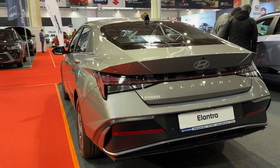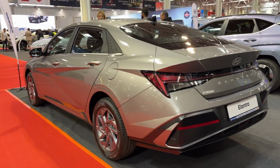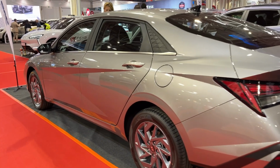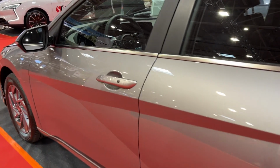Hyundai has also introduced several new color options for the Elantra lineup, including Ecotronic Gray and Ultimate Red, which are available across multiple trims, and Amazon Gray and Exotic Green for specific models.